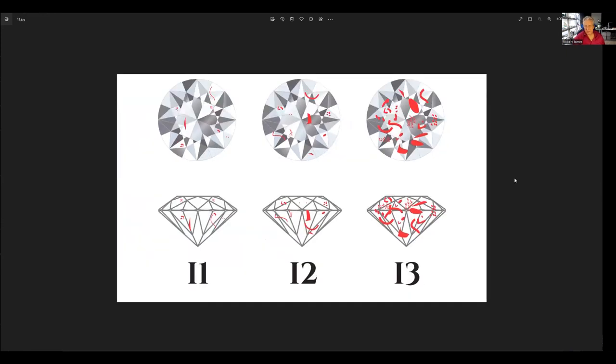And this is another little definition of that to give you an idea between the I1, I2, and I3. Because the I1 you can see fairly easily without magnification, but it's not really messing up the stone. I2, once again, it's either durability or beauty. And then I3, it's both durability and beauty of the stone. And that's going to be an important part of this.